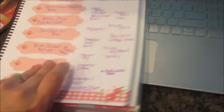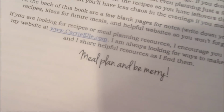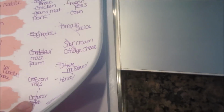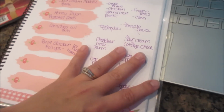Sometimes I try to use CarrieEllie.com. She's made this little planner. I did a video on it when I first got it. It's got a calendar section right here, and then it has these little pages that you can write your meals on. And this is your grocery list, which actually comes off, but I don't really take it off.